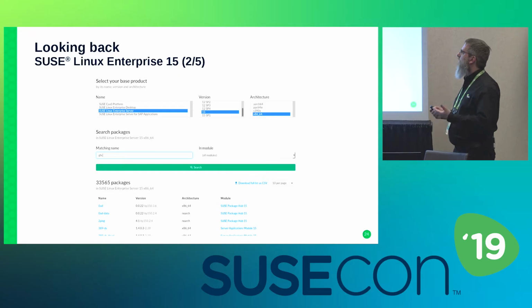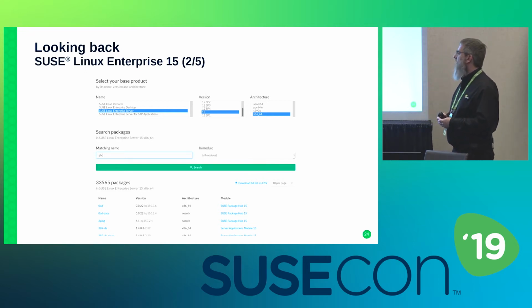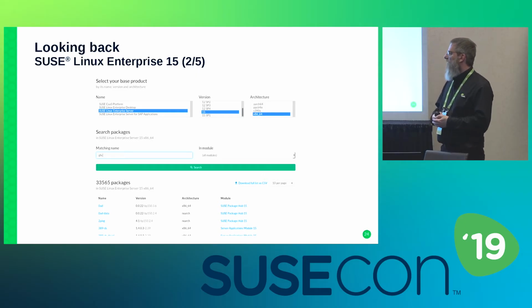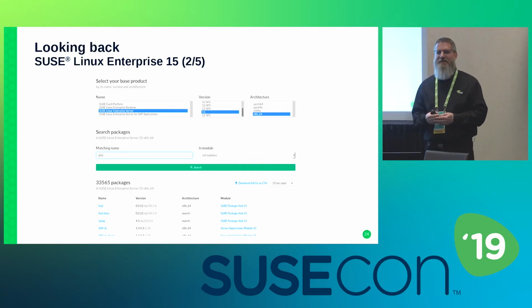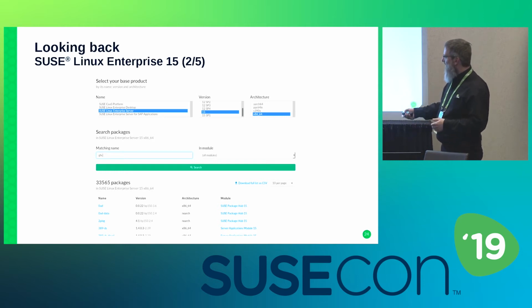You can basically select the base product, version, architecture, and then search for packages by name. You can search in all modules or in a specific module, and it will give you the list of the packages. So you can, for example, see that if you don't restrict yourself here for SUSE Linux Enterprise Server 15, there are 33,565 packages. So that's quite a lot. But to be honest, it also contains the package hub, so there's a lot of stuff in here, obviously, but it helps you find your packages in a more convenient way.